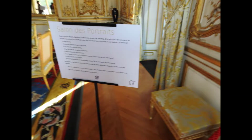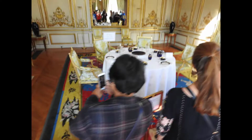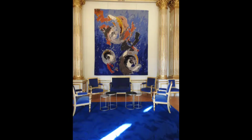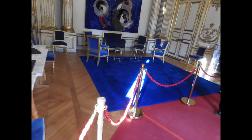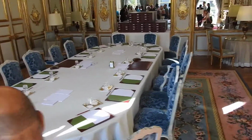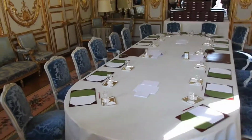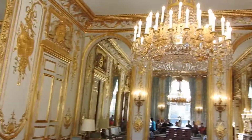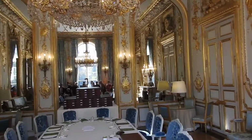The palace has 356 rooms, ceremonial rooms on the ground floor of the main building, where visitors are welcomed. The Golden Salon, the President's office on the floor, as well as the offices of his collaborators, reception rooms. The attic is converted into an apartment. It is in the east wing that is the apartment where the President's couple lives when they choose to live at Elysee.